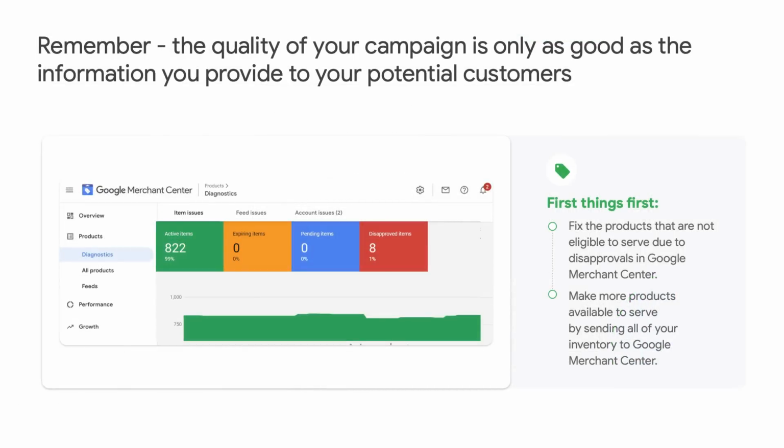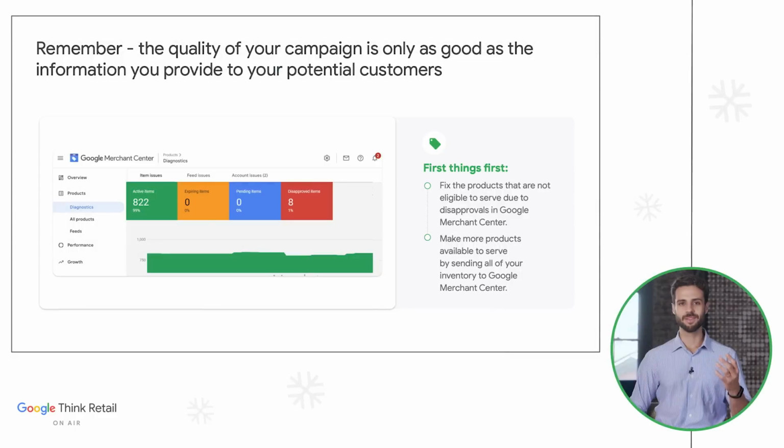Remember, the feed is going to be the heart of Performance Max. So use Google Merchant Center diagnostics reports to help you to guide on those optimizations. You can fix products that are not eligible or maybe they are disapproved. Just take a look every single time on the diagnostics pages, because this is actually where you're gonna see if there's an opportunity for you to optimize your feed. And feed hygiene is actually going to be super important moving forward.